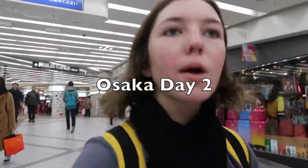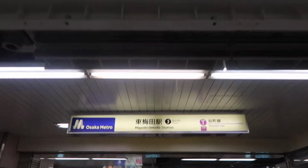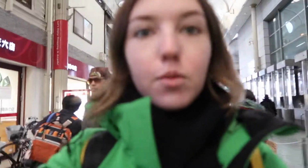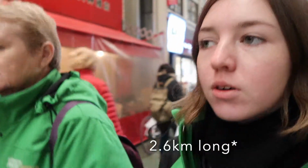Starting off the morning not having breakfast because we can't be bothered, but we are trying to find this train to get us to Tennoji Shopping Center. So we think we have found the longest shopping mall in the world. And how far is it? It's supposed to be 1.8 to 1.6 kilometers. That's pretty impressive.